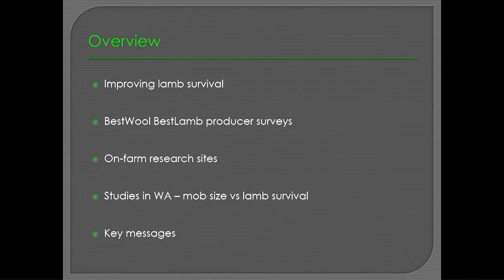We'll then move on to a couple of studies that we've run in WA as part of my PhD, to really look at the effects of mob size on ewe and lamb behaviour and lamb survival, but we'll focus on some interesting findings we got there over two contrasting seasons. And we'll end with some key messages.